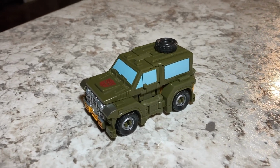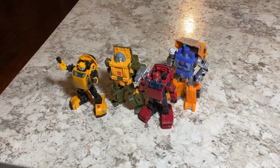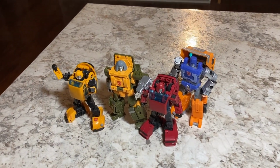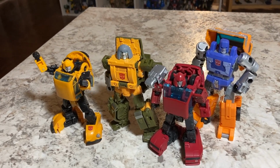He's got pretty decent articulation. Like I said, some boxiness in the robot mode, but honestly, it's grown on me quite a bit. And he does really look like a really solid G1 Brawn, and probably the best one that we've ever gotten. So yeah, that's my number 10 pick for 2023.